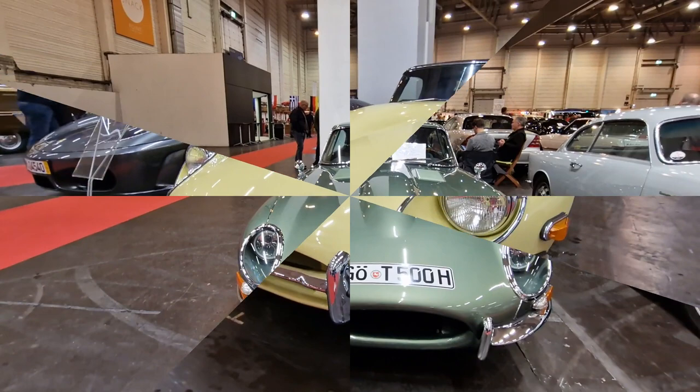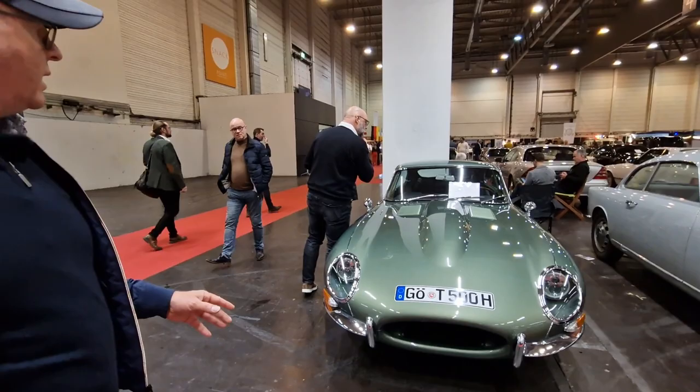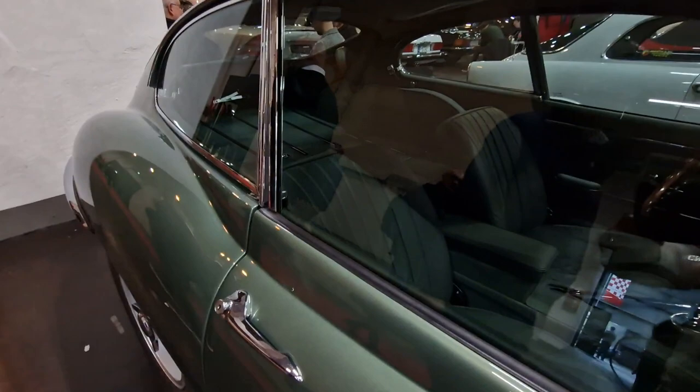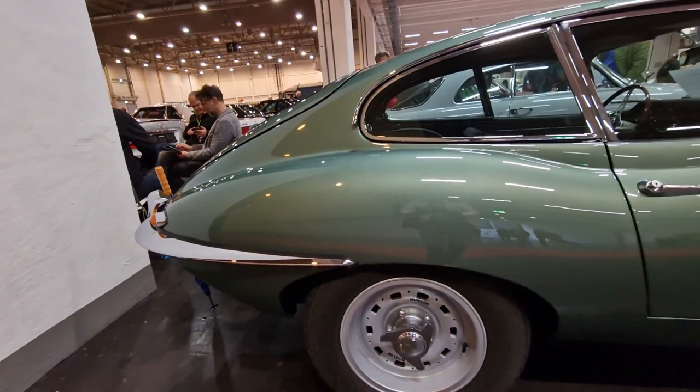Okay, here's another Series 1. It says it has been restored to the highest degree possible, but I wonder what they are talking about, because the front bar is missing, and no price is indicated. I like the color. The wheels are, I don't know, kind of racing style, but you see it has a new interior, a new paint. It doesn't say a price, I can ask.